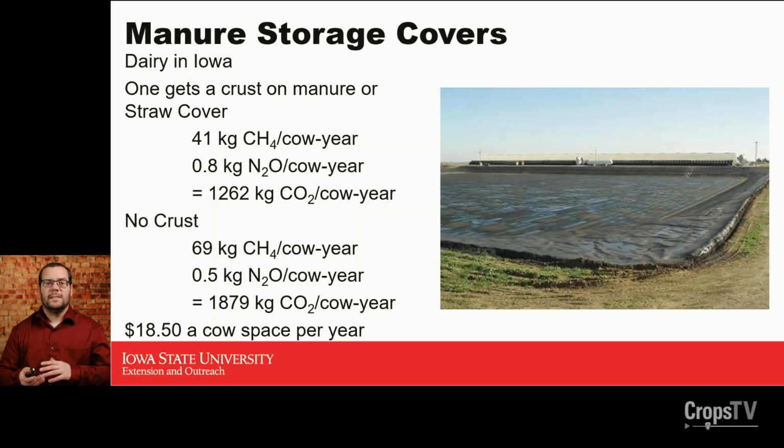Just a monetary example of that, I'm going to look at a dairy operation in Iowa and say one gets a crust and one doesn't get a crust. I know that most of the time with manure, we tend to not like crusts. It's something that we have to break up when it comes time to agitate. But there is lots of great work that says that by getting a crust on the manure, we do mitigate methane emissions roughly the same as a straw cover would.